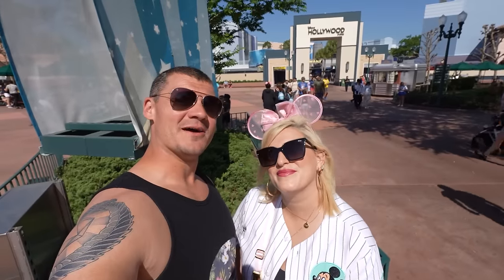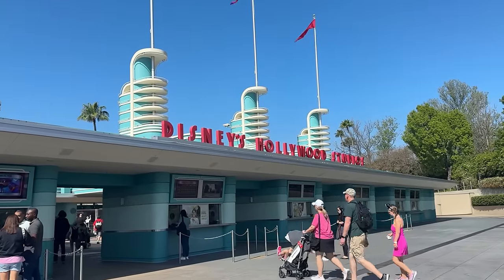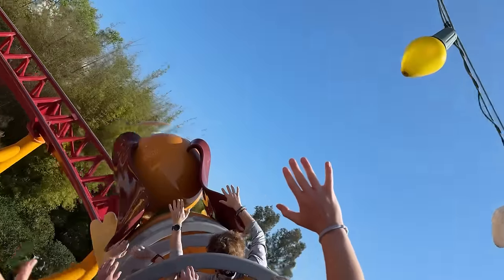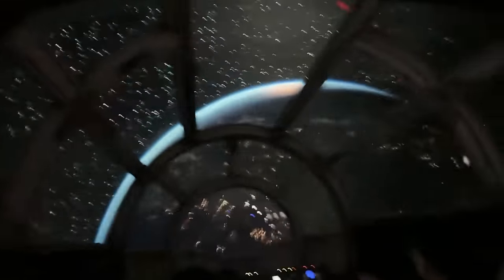Hey there, fam, it is time for our next installment of the Ride and Rank Everything series. This time we are in Hollywood. This is the series where we attempt to ride and rank every ride park by park, leading up to our ultimate challenge to see how many rides we can ride in just 24 hours across all of Walt Disney World.